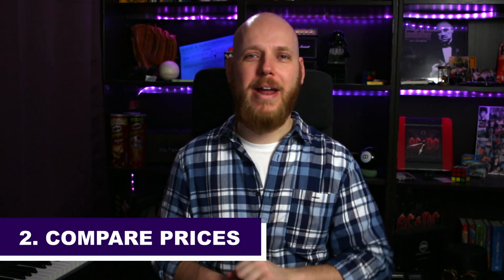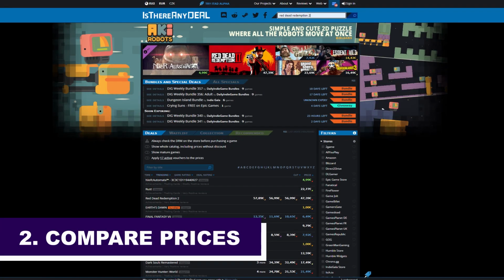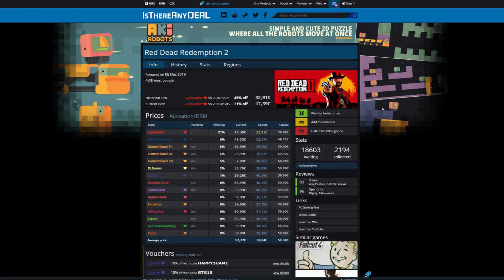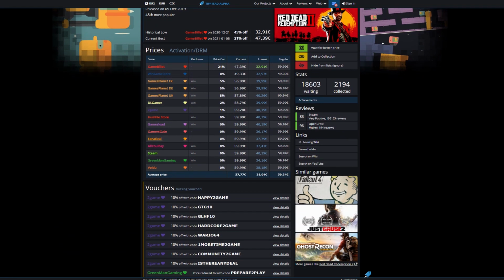Step number 2, compare the prices. There is a site called isthereanydeal.com, and on this site you can search for a game and you will see all the level 1 and level 2 shops that sell this game. You will see their current price, and most importantly, you will see their historical low. So you can compare your current offer and see right away whether it is any good.